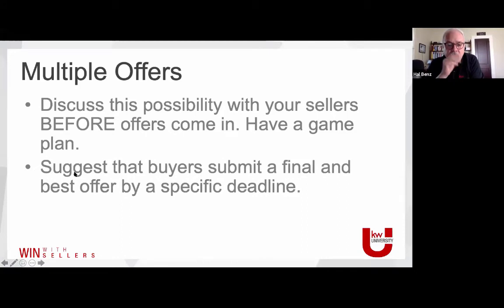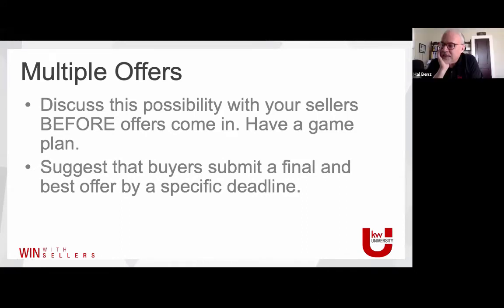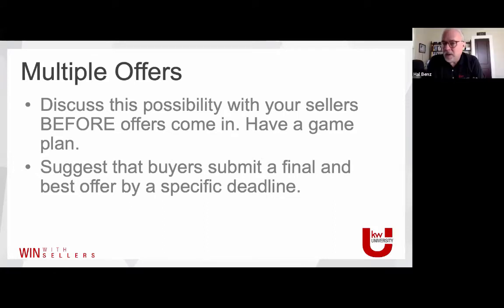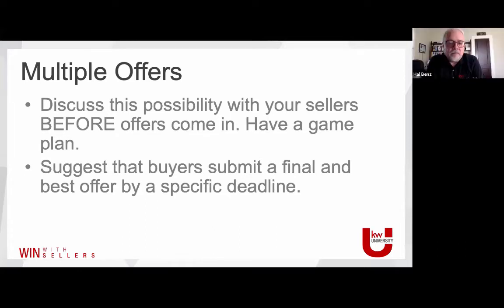Second thing we need to do is, I think it's good practice sometimes to have one set of rules that you set out to everyone in terms of the bidding window, how long it's going to stay open, and at what point we're going to close that window, and that this is your timeline to submit a final and best offer by a specific deadline, and then adhere to it, right?